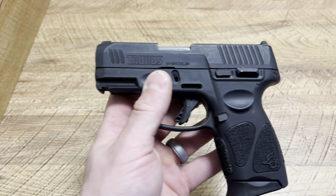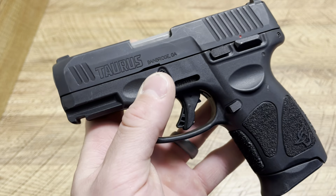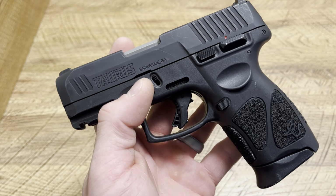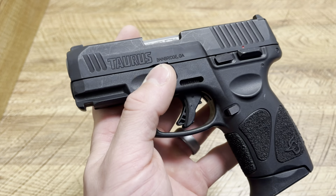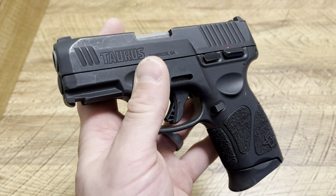Next up, we have to throw it on the list, the Taurus G3C. I got mine for about $230, $240. And yes, they're not the most attractive looking handguns. You see them in videos all the time, used for the wrong reasons, or people being unsafe with them, but I don't think that discredits the G3C as a whole. I think that's the people that get them. But overall, a great handgun.